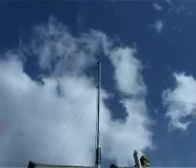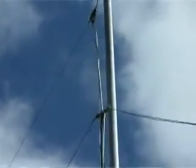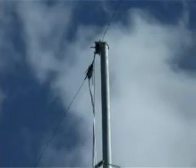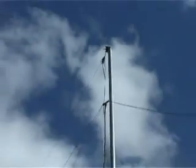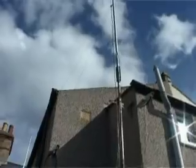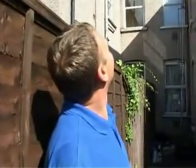So let's have a look, pulley. That's on a pulley, yeah, so I can pull it up now. I don't want to mess about with it because it's all tied off. But the G5RV full size is on the top, 102 feet of hard drawn copper wire with ladder line feeder, 350 ohm. That's from a shop, that's a shop bought one. And I say then I've got that little homemade inverted V underneath.